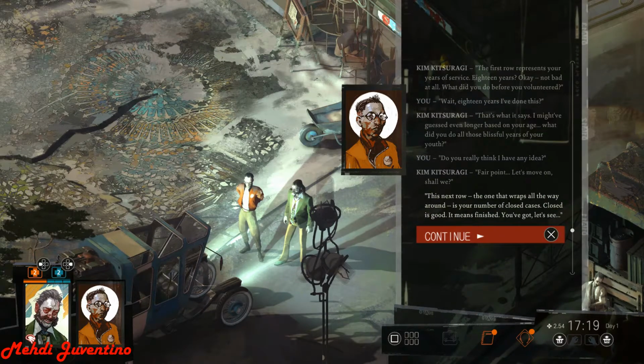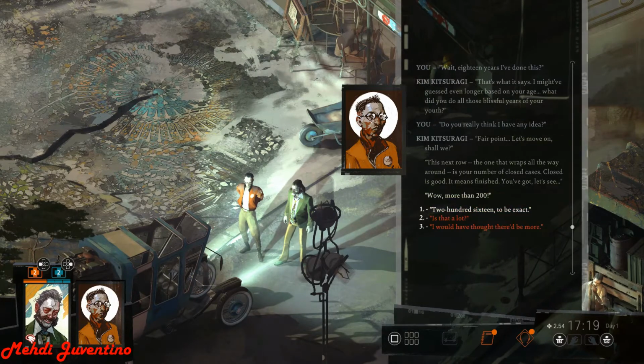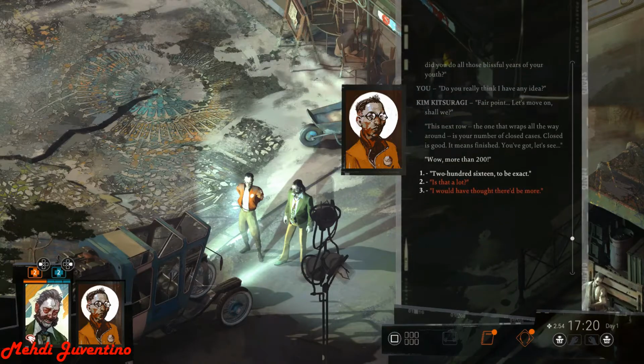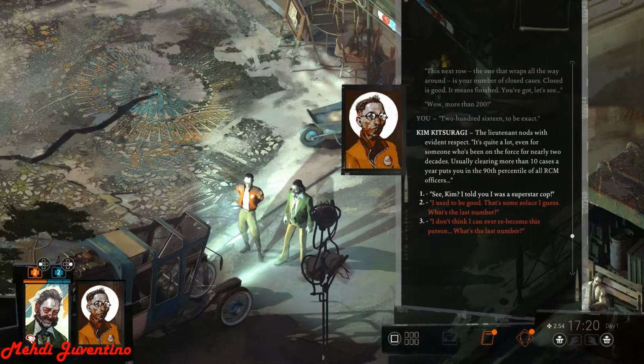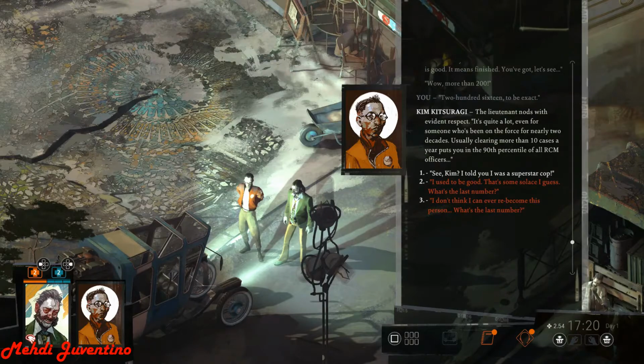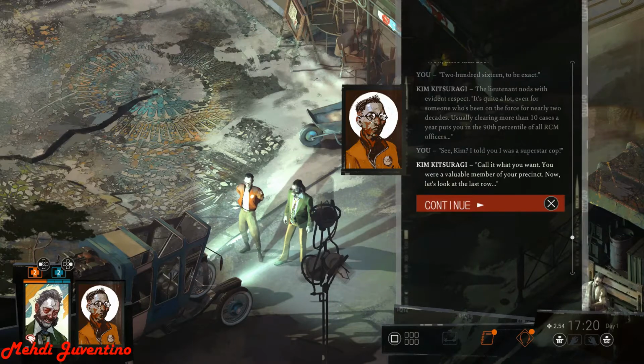This next row, the one that wraps all the way around, is your number of closed cases. Closed is good. It means finished. You've got, let's see, wow, more than 200. It's quite a lot, even for someone who's been on the force for nearly 2 decades. Usually, clearing more than 10 cases a year puts you in the 90th percentile of all RCM officers. Call it what you want. You are a valuable member of your precinct. Now, let's look at the last row.